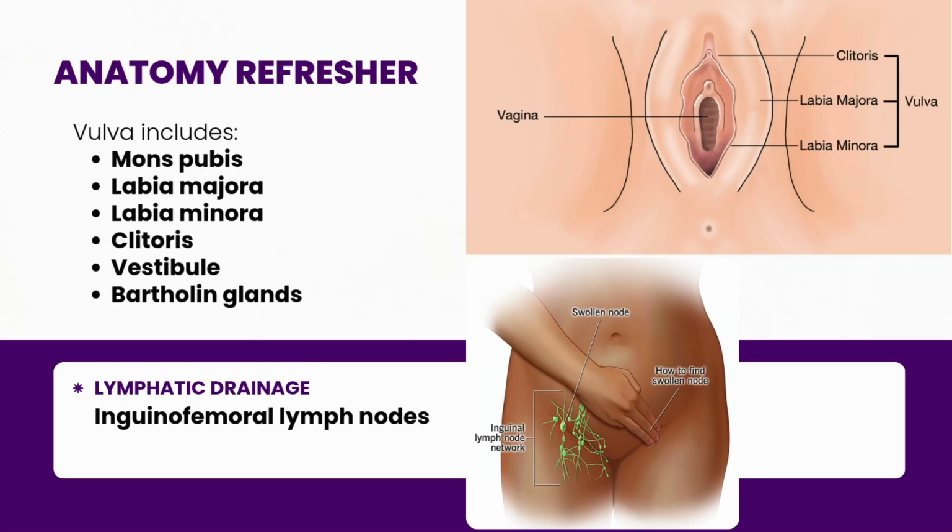Any cancerous growth that is seen on the mons pubis, labia majora, labia minora, clitoris, vestibule, or the Bartholin's gland is classified as vulvar carcinoma. The lymphatic drainage is straightforward. It is to the inguinofemoral group of lymph nodes.